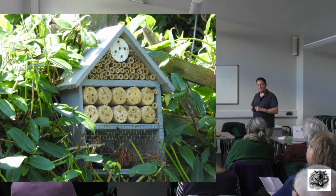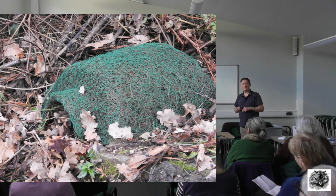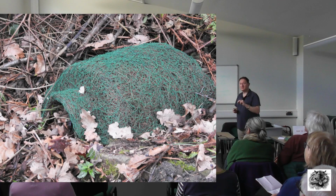And you can add a hedgehog house if necessary. Again, you can get these, you can get very expensive ones, or you can make very sophisticated ones. You can get quite low cost ones, or you can just get a bunch of sticks. That works equally well. The main thing with a bunch of sticks, because nothing in my garden is not recycled, I throw very little away, if anything.